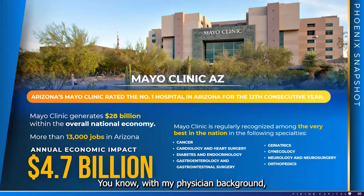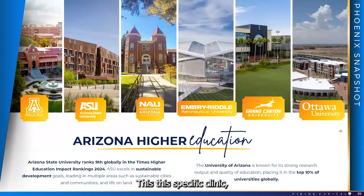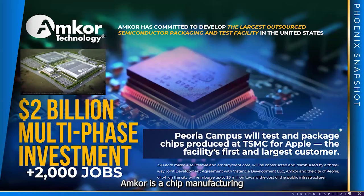With my physician background, everyone knows the Mayo Clinic. It's one of the top clinics in the world. And obviously outside of their Mayo Clinic, in their headquarters in Rochester, Minnesota, this is the second major facility for them, which is in Arizona. $4.7 billion impact. So this specific clinic. Tons of higher education, University of Arizona, ASU, and all down the road. Amcor is a chip manufacturing, $2 billion multi-phase investment.